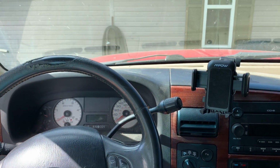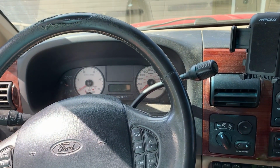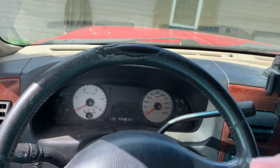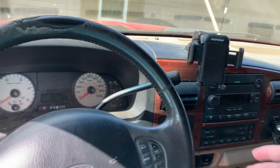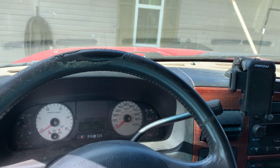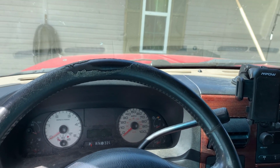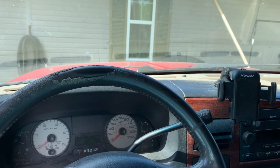I love the way this thing drives. I love the way it sounds. It's very smooth. It's very nice. This is my first diesel truck. This is my first higher trim level truck with leather seats and the wood grain and all this other stuff. This is my first crew cab truck, first four-wheel drive truck. So this is a lot of firsts here. And I absolutely love this thing.